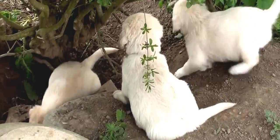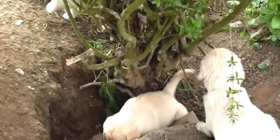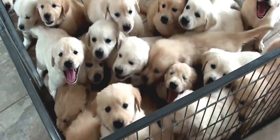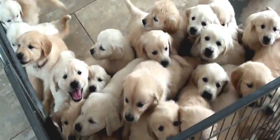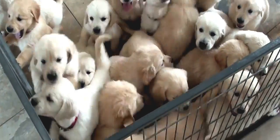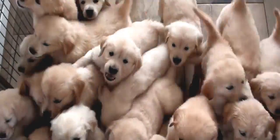The good news is that despite kennel cough's contagious nature, the disease is usually very treatable. Your veterinarian may prescribe a few weeks of rest for your dog, along with cough medicine and possibly antibiotics to prevent any secondary infections from causing complications.